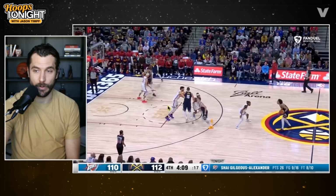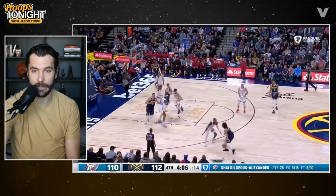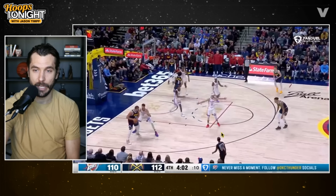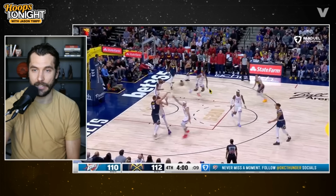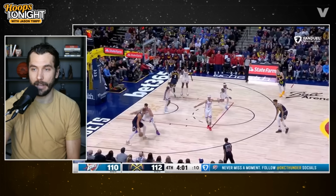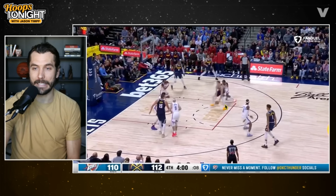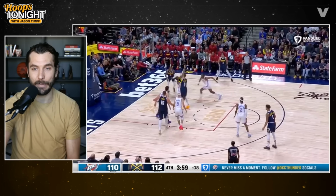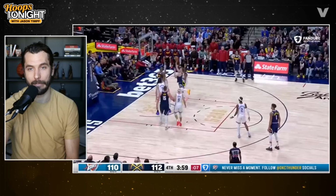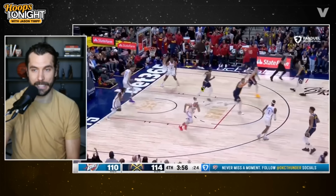Another one here, same sort of deal. Cross screen, post entry. Strawther cuts through again. This is the same kind of sequence that you keep seeing, right? Strawther cuts through. Here comes the double team, windshield wiper rotation. As soon as Shai goes, watch Christian Braun cut. Shai goes, Christian Braun cuts. Jalen Williams tries to meet him there, but Braun beats him. Now he's got a head of steam against a smaller, less athletic player at the rim. Christian Braun's able to get a bucket. Doing a really nice job of manufacturing spacing without having to shoot the basketball.